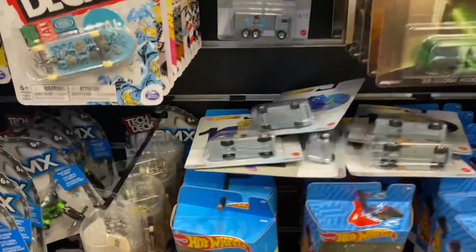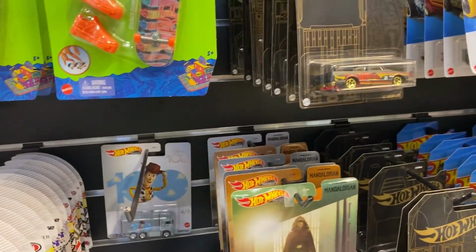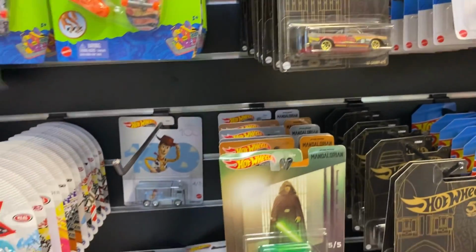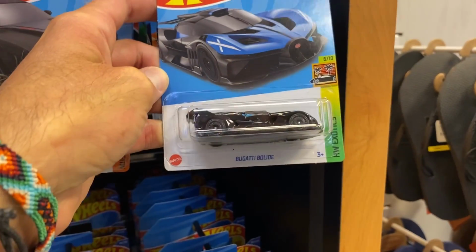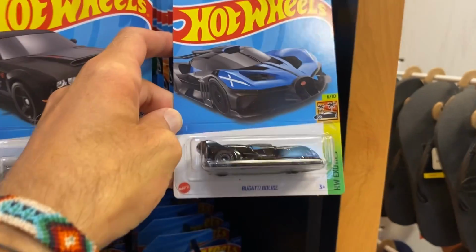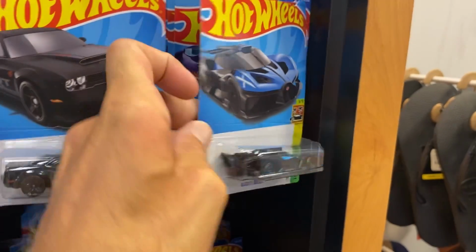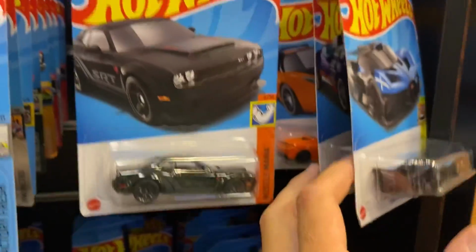This is really cool. We got some premiums, we've got some 55th anniversary, so let's take a look. I'm probably going to get this Bugatti Bolide. Definitely cool, it's a new casting, I believe, isn't it? Doesn't say that it's new, so maybe not. Actually, let's just start over here.